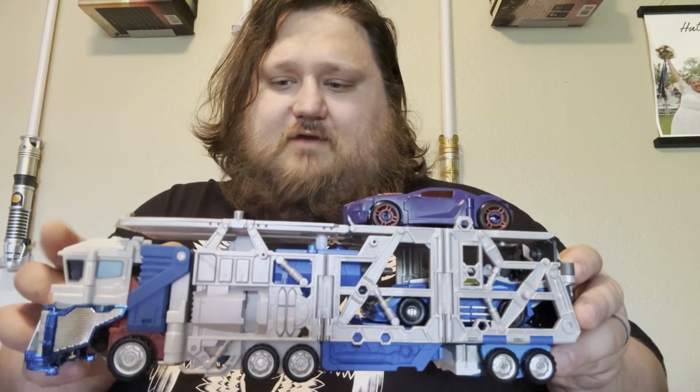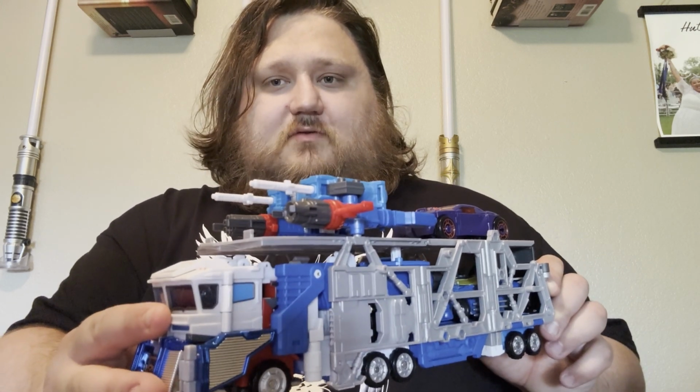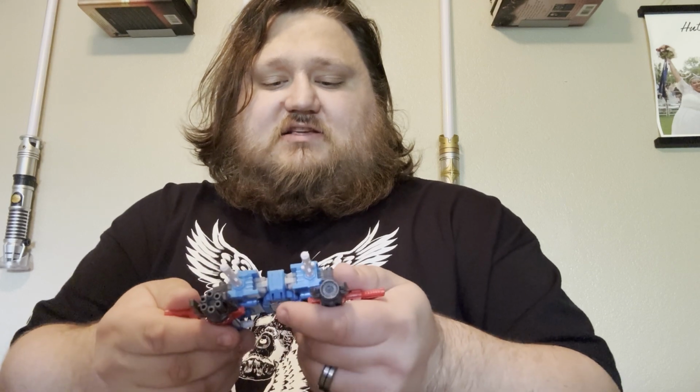Now, you could for sure have one on the front here as well, but in case you only have two figures, you can stick Ultra Magnus' giant gun up front. Because who doesn't want their car carrier to be armed? Taking a look at the gun more closely, it does a lot more than it could back in 2001.